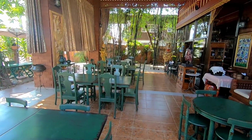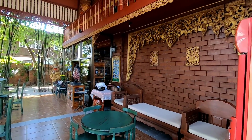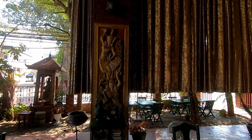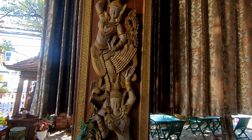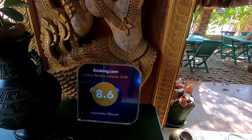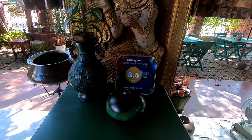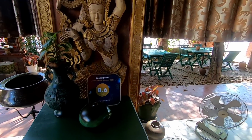Of course, these days there aren't that many tourists moving through town. Yeah, it's very nicely decorated with some artwork on the walls. And they have an 8.6 rating on Booking.com, which, if I know my Booking.com, is a very good rating, so they're rightfully proud of that.